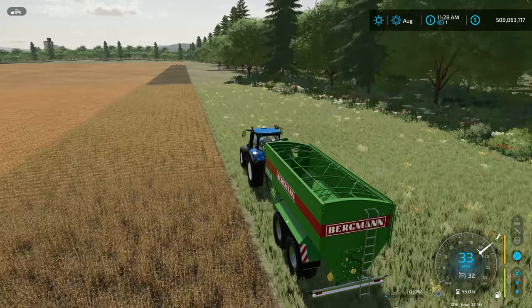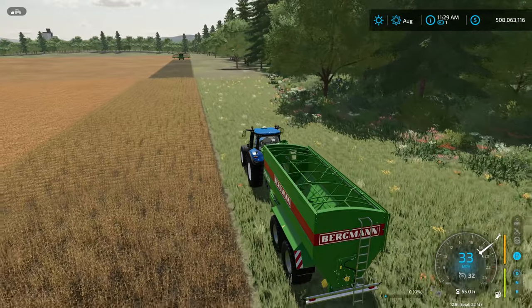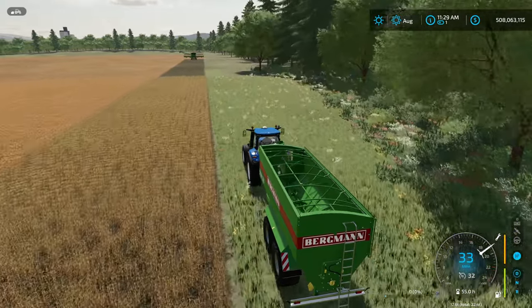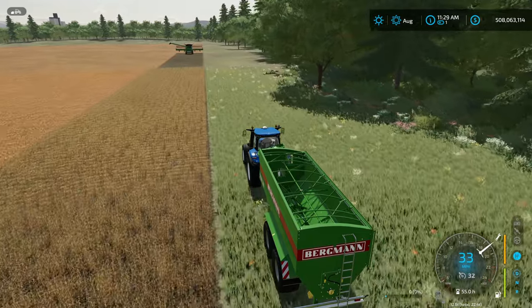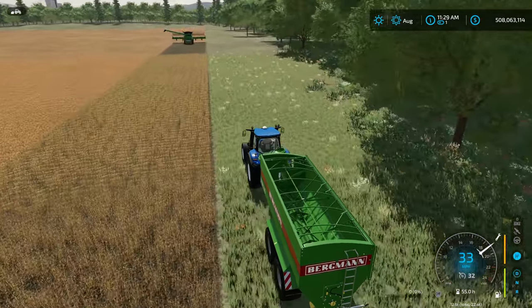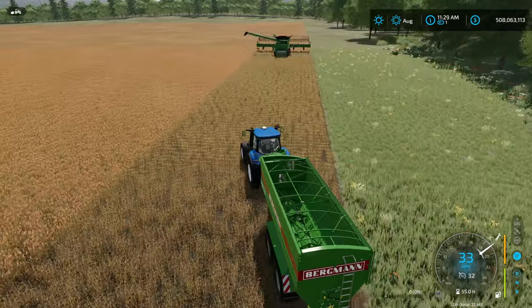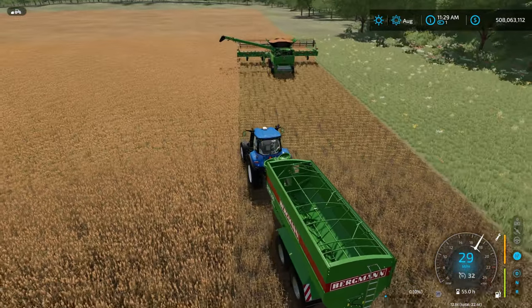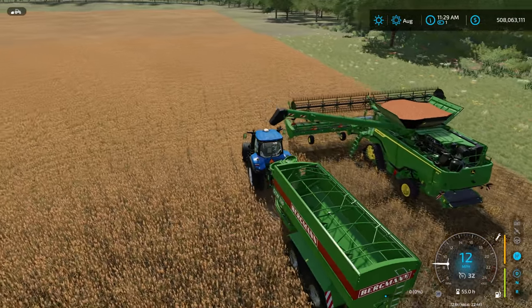Alrighty then. So it took a little bit to get all that situated. But I do have to drive in the field to get that load. But the purpose was met. We did get a much bigger trailer. I think it was 110,000 liters, so that'll help tremendously there. And I don't want to drive in the crop, but I have to get this worker back going.